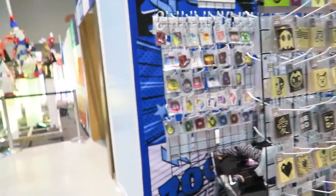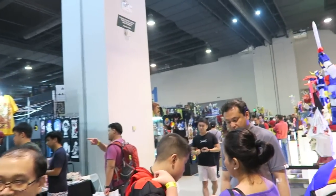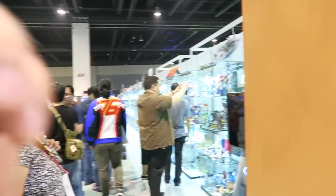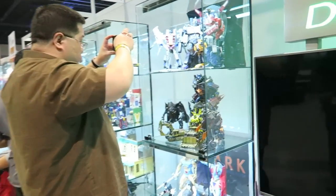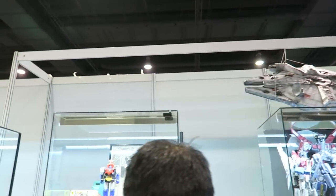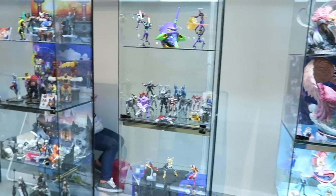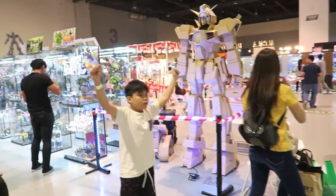Pretty nice, pretty cool. And over on this end, it's pretty much lots and lots of toy stores exhibiting. There is a toy gallery over here in the center. That's pretty cool. I see a Soldier 76. Oh yeah, there's a Soldier 76. So look at that. Wow, that's the Millennium Falcon up there. And it's just display cases and display cases worth of toys. Pretty nice stuff.